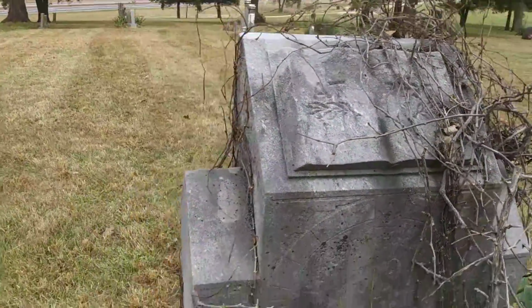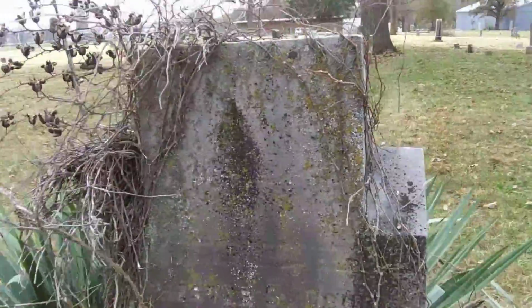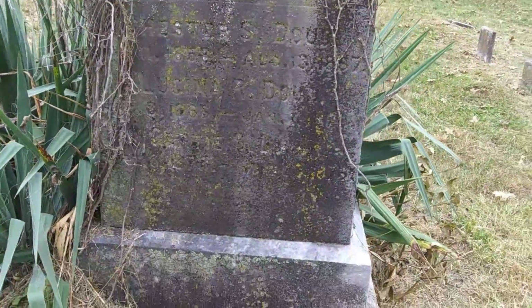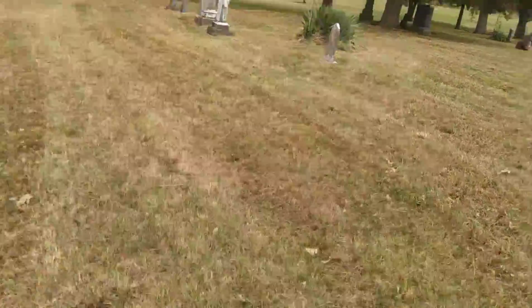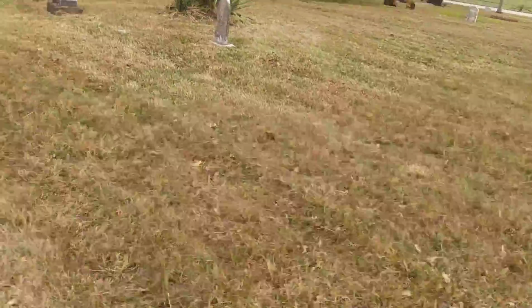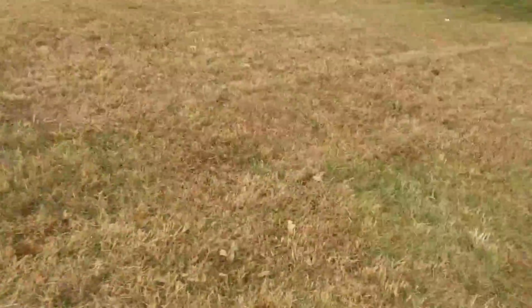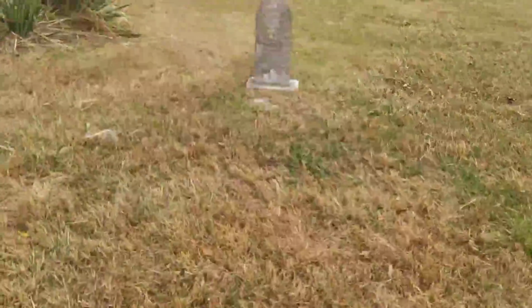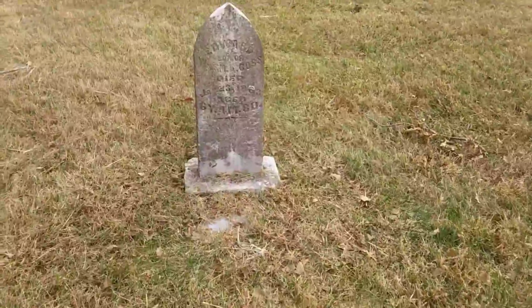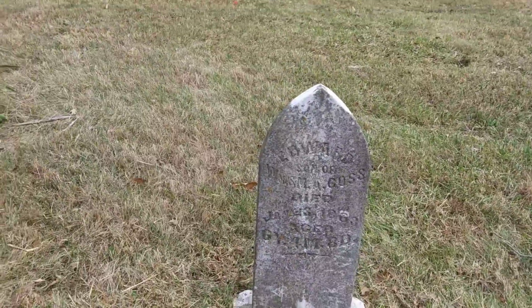There was a trading post here and a fort for the Civil War. So my goal today was to come here and I did find some Civil War soldiers. I was looking for hopefully the earliest 1800s. And probably I'm not finding them because I can't read those. They're probably the ones in the earlier video. This is the earliest one so far that I could read, 1863 or 1868.